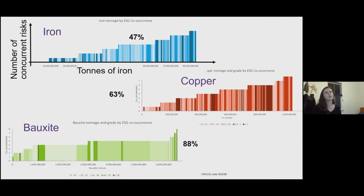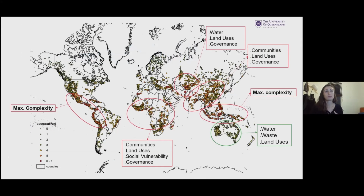So that was a first look at what the data can do and what kind of results we can get. We can say that this can contribute to supply risk, and maybe in that case, bauxite is a metal of concern. There are many other ways to look at this data, and we've had quite a few studies since that time. Another way to look at it is as a map with points, and try to localize the geography of ESG complexity.